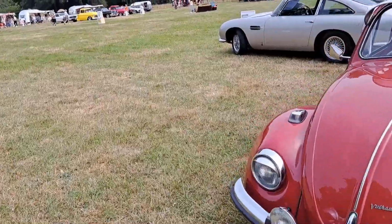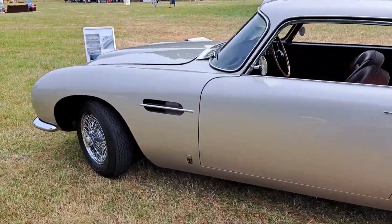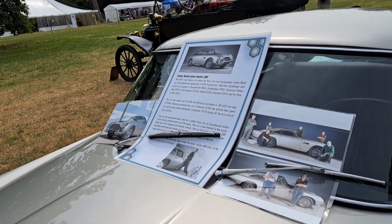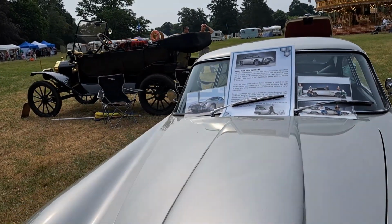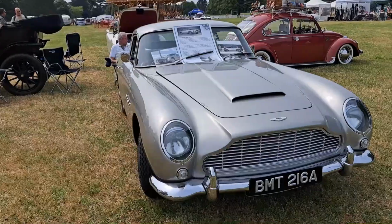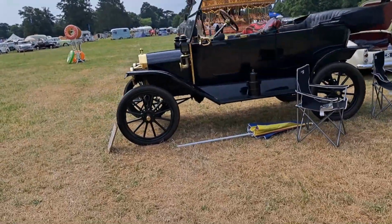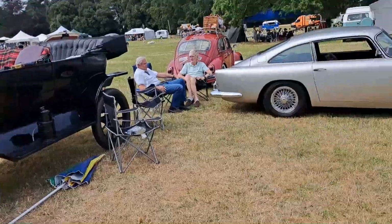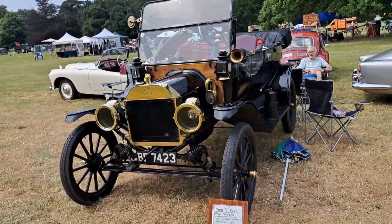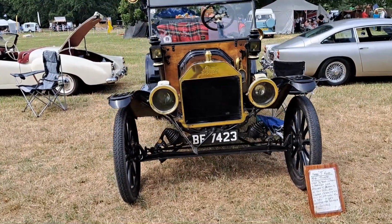And then Aston Martin DB5 in gunmetal grey. I think that would be a little bit expensive, viewers. I don't think it's for sale. Wow. This is a 1964, so it's 1 year newer than the one used in Goldfinger. That was a 63. There were several cars, but BMT 216A was an Aston Martin sort of DB4 prototype that was originally used in an episode of The Saint called The Noble Sportsman in 1963 when it was in Dubonnet red. This kind of gunmetal grey colour was actually applied to the car between the appearance of The Saint and the appearance in Goldfinger.